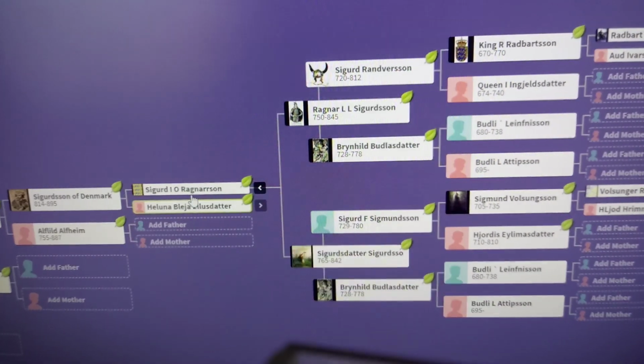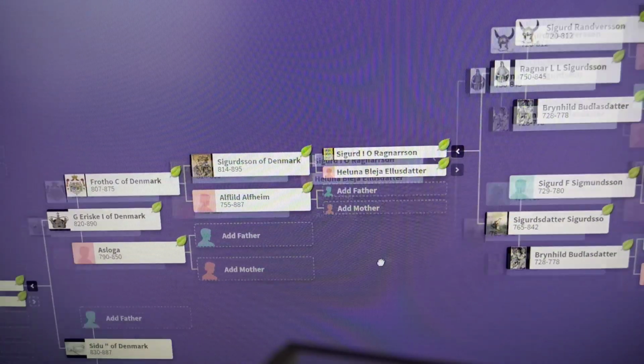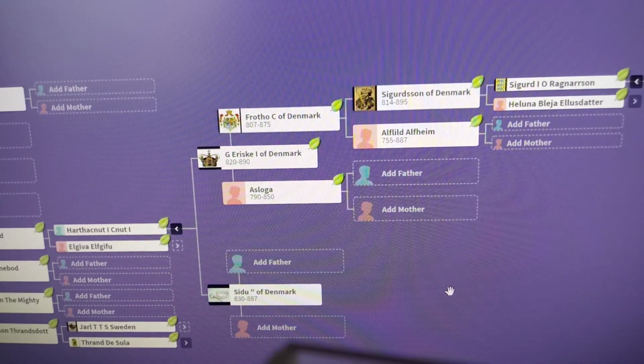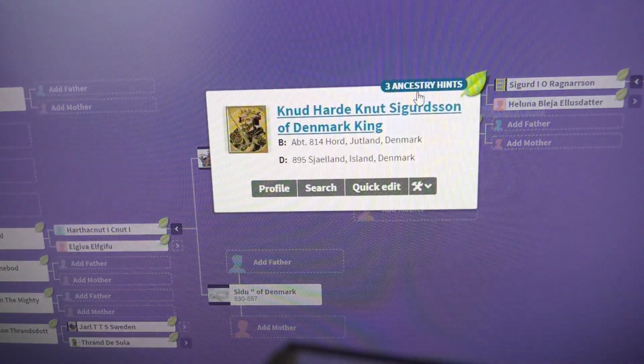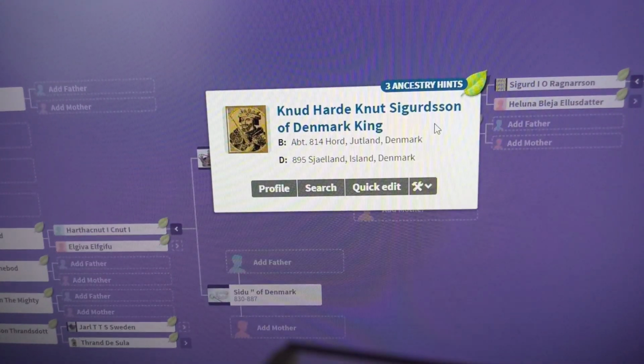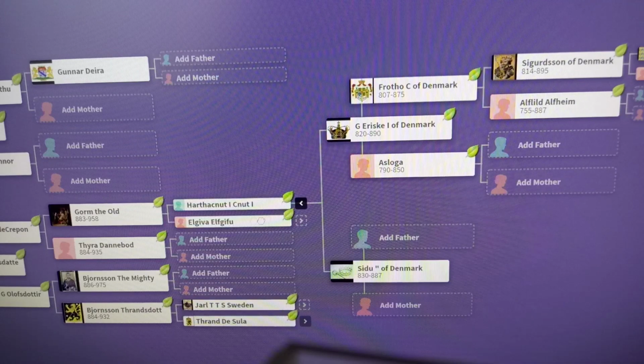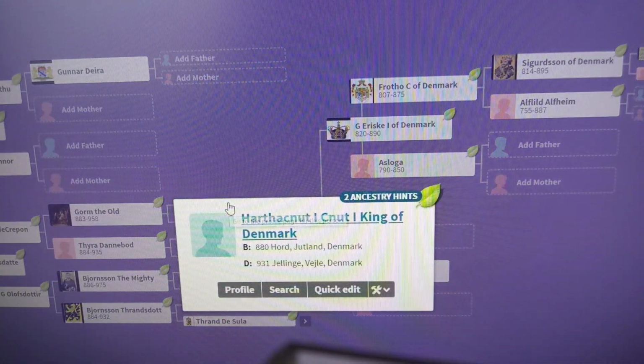So let's go here to the next level. These are Denmark kings and queens. Knud Hardnut Sigurdsson of Denmark. He was a king too. There was lots of kings before Ragnar, and there's a lot of kings after. There's Sinut, King of Denmark. He's also well known.